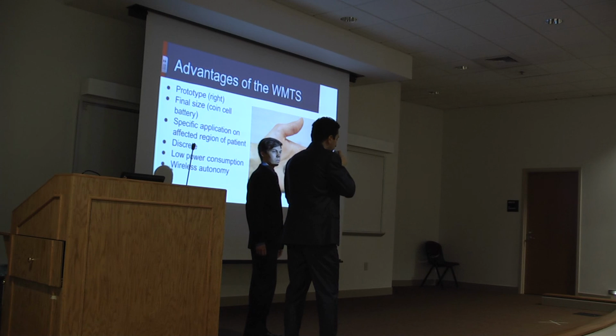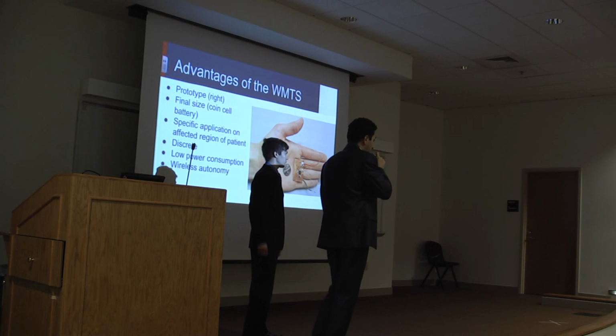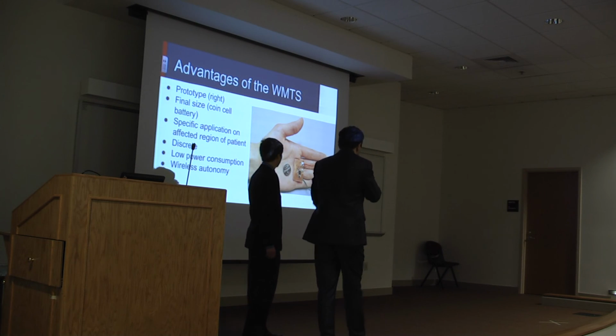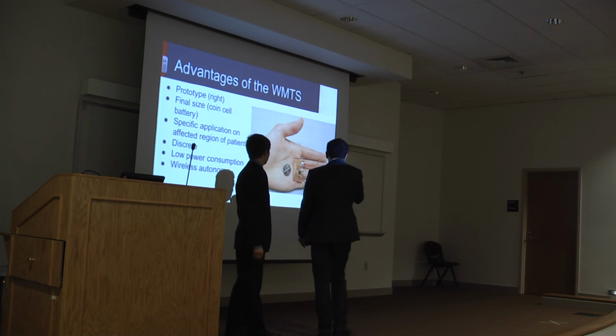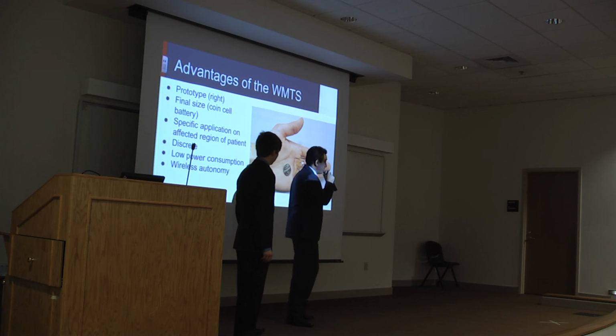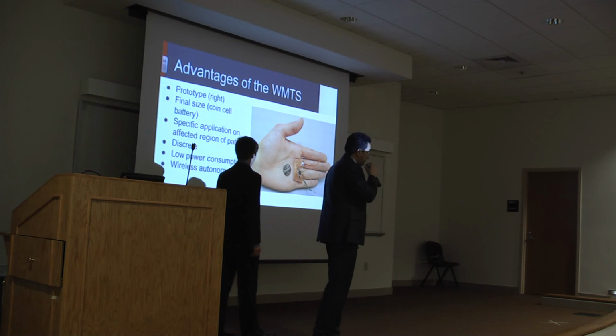Basically, this is the second step of getting it smaller, and I think we can get it even smaller than that. And like I said, there's a new sensor in the market that's the size of the microprocessor. So if you look at the number of components, there are only 2 main components versus other products that have more components. So we're very good on size, and we're hoping to get it even smaller.